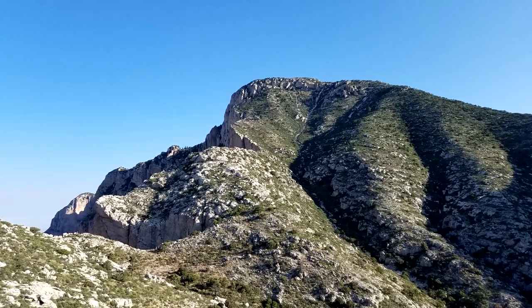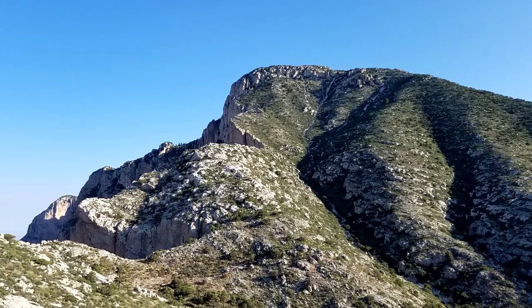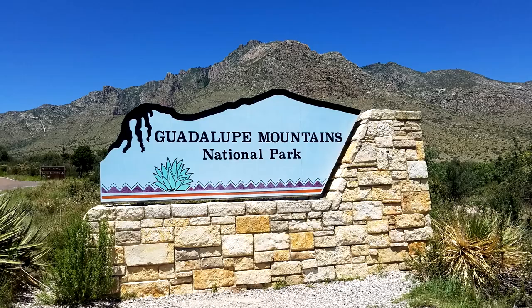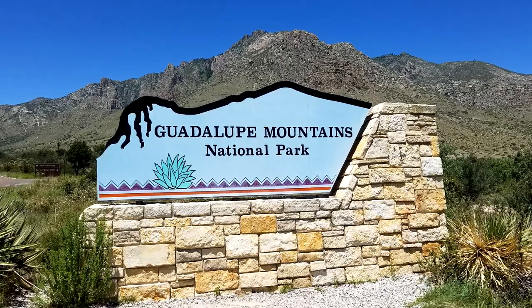So first off, Guadalupe Peak is at an elevation of 8,751 feet above sea level. It is the highest point in the state of Texas. It is located in Guadalupe Mountains National Park, run by the National Park Service out in Culberson County in far west Texas, just south of the New Mexico border.